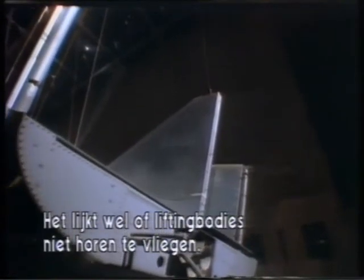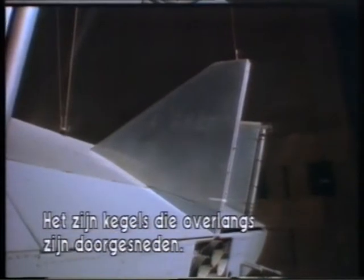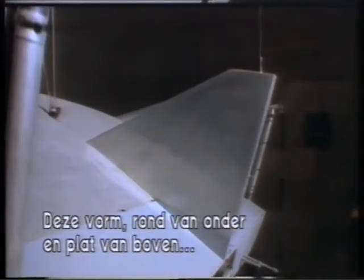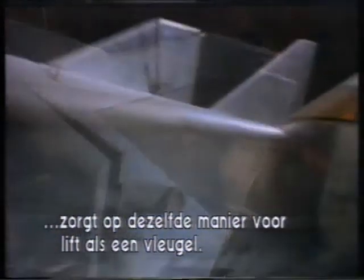The lifting bodies look as if they shouldn't fly at all. They're basically a cone sliced in half lengthwise. This shape, round at the bottom and flat at the top, generates lift in the same way as a wing.